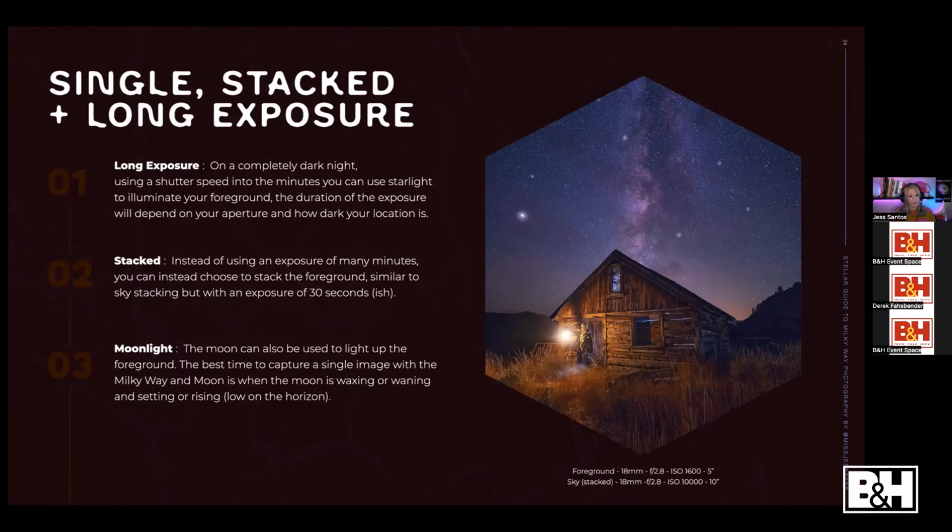And then you have moonlight. Moonlight is a really, really great light to use at night. The moon can be used to light up your foreground, but much like the sun, the best time to capture a single image, that means the Milky Way and the foreground together with the moon, is when the moon is waxing or waning. So when it's a sliver, or setting or rising.